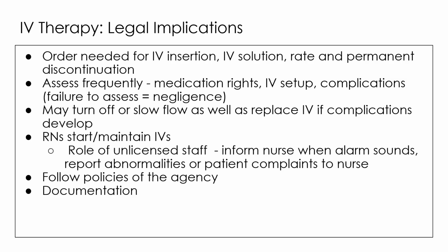IV therapy. Legal implications. You need an order for IV insertions, IV solutions, rate and permanent discontinuations. Also, ensure your IV solutions are compatible. You also want to assess frequently and thoroughly. Know your medication rates, know your IV setup, label those lines, and know complications that could occur. Failure to assess means negligence.